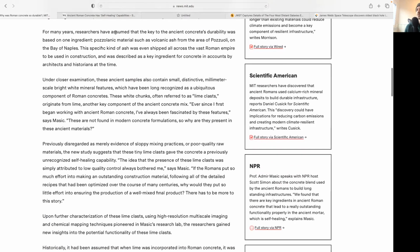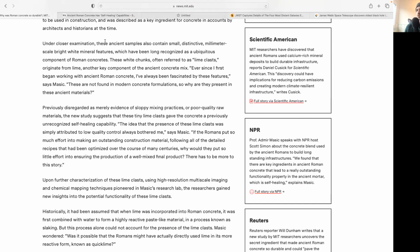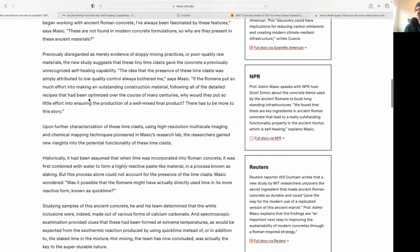Many people thought it was this one ingredient, pozzolanic materials such as volcanic ash from the area of Pozzuoli on the Bay of Naples. Under closer examination, these ancient samples all contain small, distinct, millimeter-scale, bright white mineral features, which have been long recognized as a ubiquitous component of Roman concretes, often referred to as lime clasts. These are not found in modern concrete formulations. Why are they present in these? Previously disregarded as merely evidence of sloppy mixing practices.